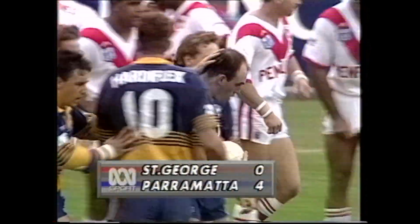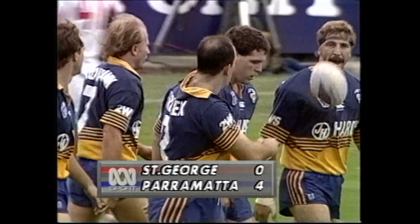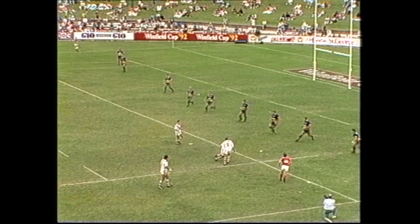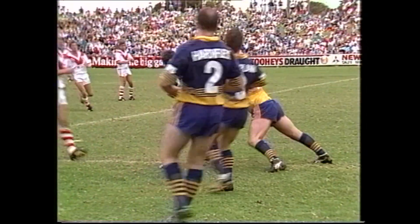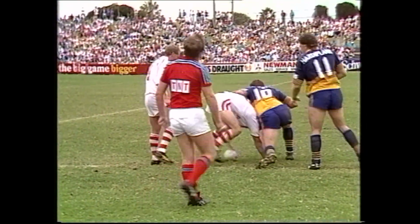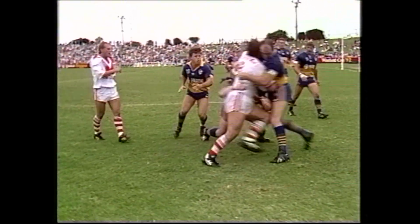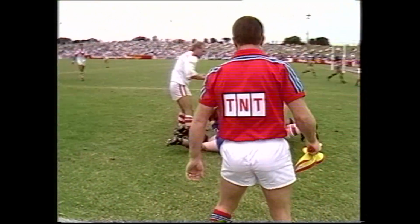Ericsson on the end of some good work. Jason Bell slipping the pass back on the inside. And Parramatta lead 4-0. Particularly Michael Potter will be missed. He really gives his side an extra dimension in attack. As Tierney goes down the blind side.